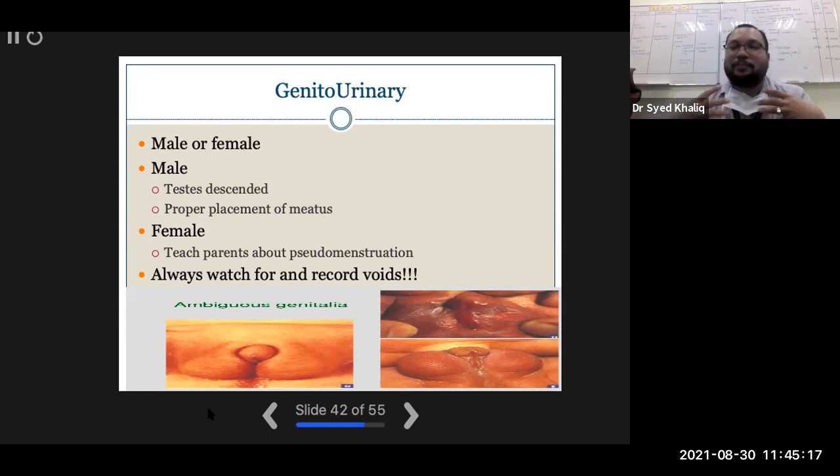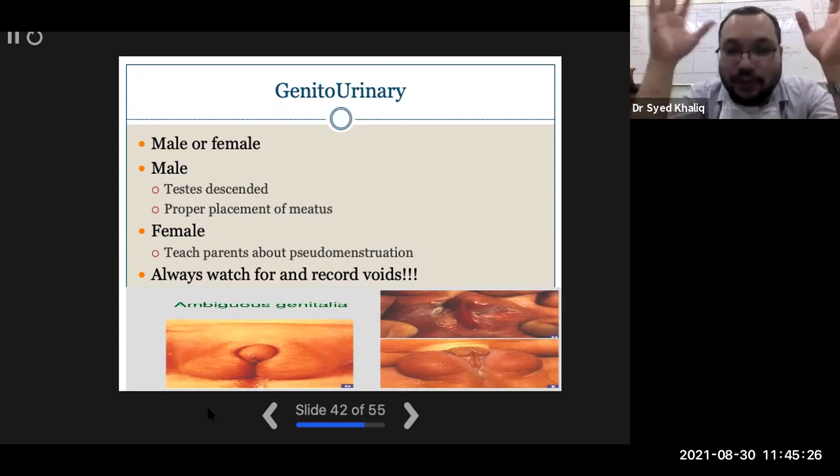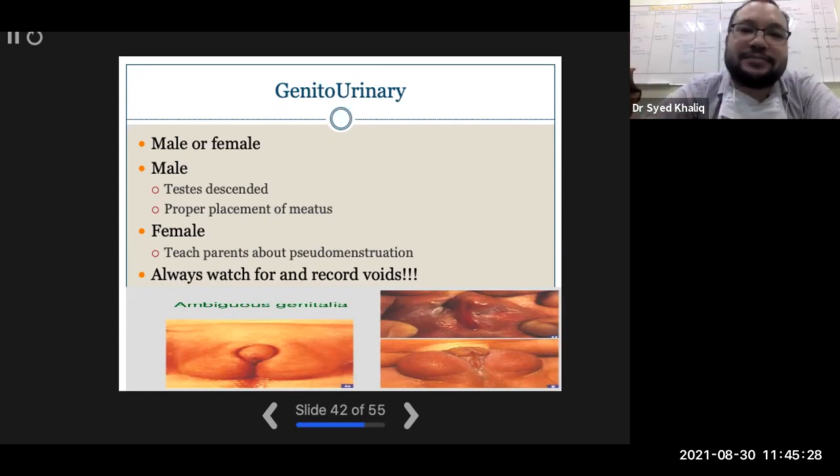gynecomastia. Dia punya breast bud dia besar. Not a problem, it's just because of maternal hormone. So baby tu jadi gynecomastia, which is also a common finding lah.